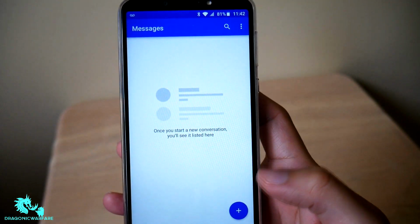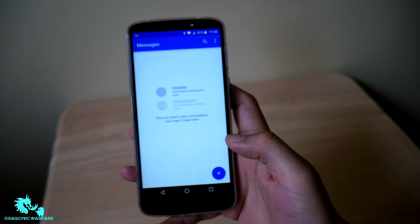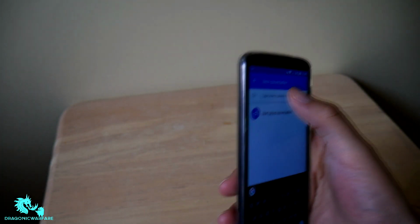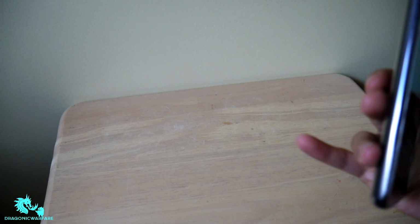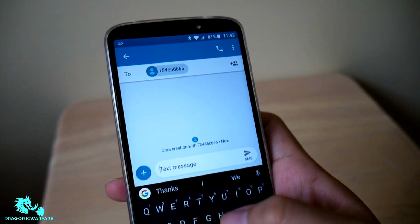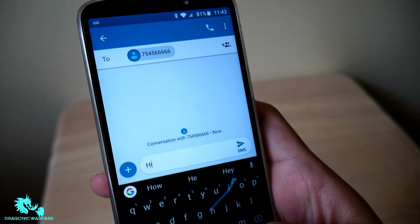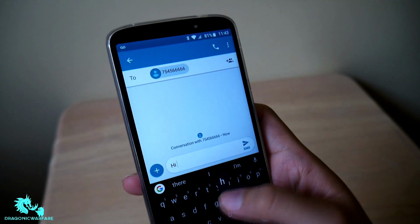Have I texted anybody? Nope. Cool. So here's the texting. Of course, you do have the Android texting on here, which is nice. So you can click here to start a conversation. So let me just put a random number. Doesn't even matter. So we're going to dial this number right here. And then texting is fluent. I do like that it has the swipe, unlike some phones, but I do like having the swipe. I use it.